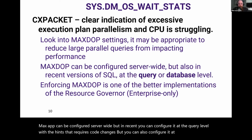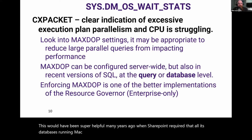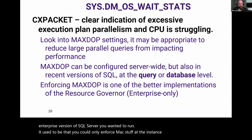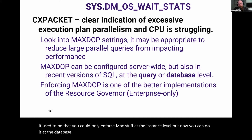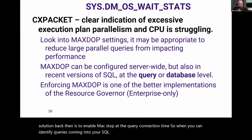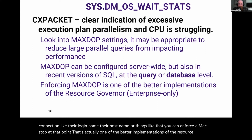This would have been super helpful many years ago when SharePoint required that all its databases run in MAXDOP 1, but you had other databases on that very expensive enterprise version of SQL Server you wanted to run. It used to be that you could only enforce MAXDOP at the instance level, but now you can do it at the database level. You can also do it at the resource governor level, which was our solution back then, is to enable MAXDOP at the query connection time. So when you can identify queries coming into your SQL Server based on certain characteristics of their connection, like their login name, their host name, or things like that, you can enforce a MAXDOP at that point. That's actually one of the better implementations of the resource governor, which is an enterprise-only feature.